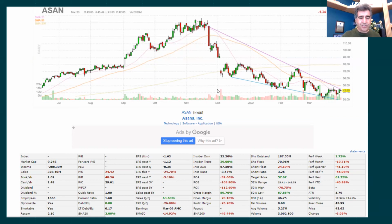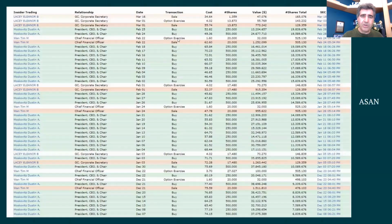So this interests me. While I look at this, I see there was some sale by the corporate secretary, but then we've had quite a few buys since February 2nd. The majority of it is from the CEO and chair. The CFO had a sale, but that was mainly because of the option exercise, so I don't put value on that.